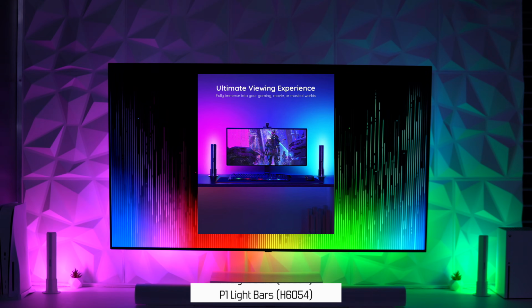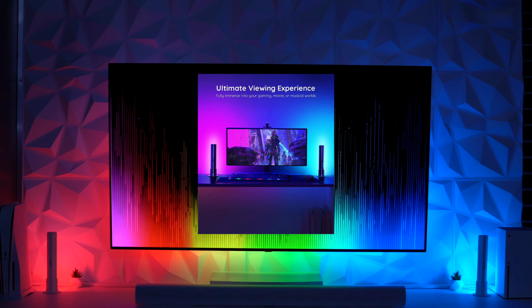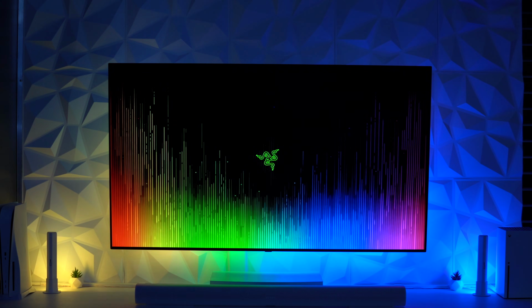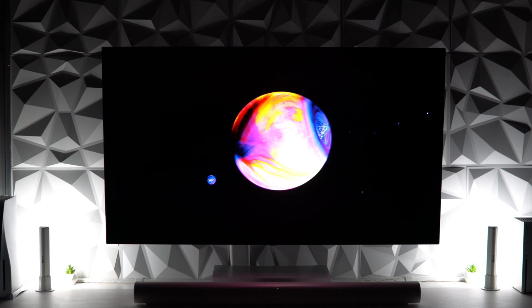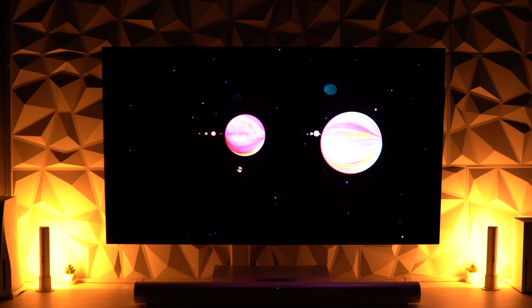The P1 light bars are the perfect entry product for those that are just getting into the Govee TV ecosystem, or for anyone that's working with a display that's 45 inches or smaller. Govee's original light bars get extraordinarily bright, and they feature dedicated cool and warm white chips, which means they deliver a very natural color representation.